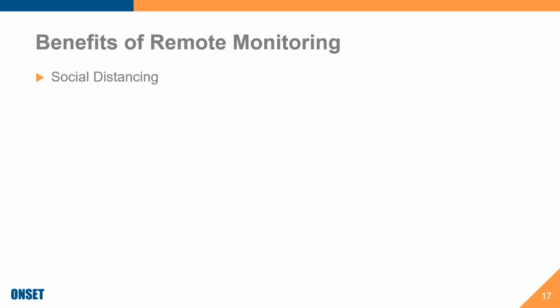So the benefits, social distancing, the popular word out there right now. You don't need to go near people. So that's obviously the benefit here. You can sit in your basement in your pajama bottoms and pull in the data that you need. You reduce costs. You're not traveling as much. You think about the manual offloads, whether it's a half an hour, whether it's a half a day, whether it's getting on a plane to go get that data.